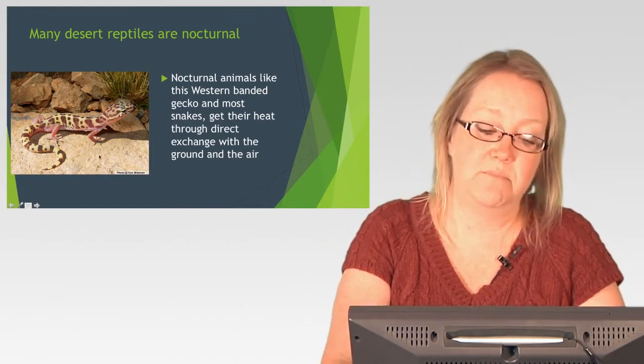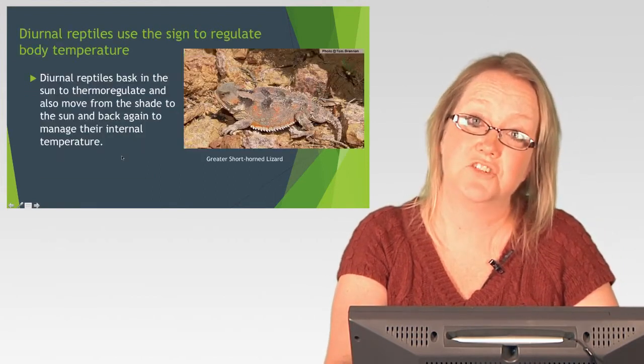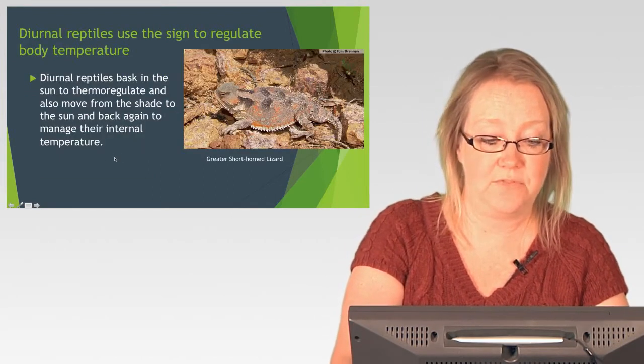Snakes obviously do sunbasking as well, but in particular, geckos and snakes are able to exchange heat through the ground and through the air.